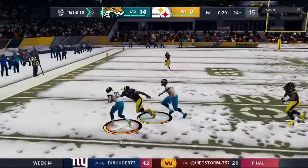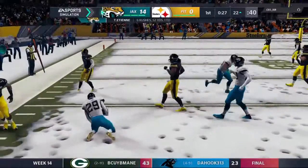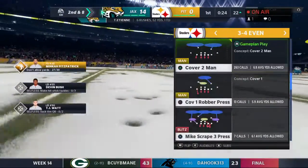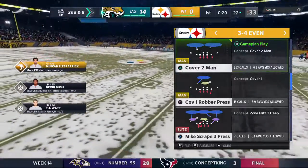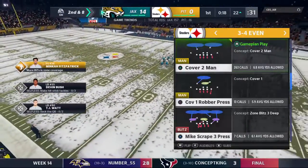And he'll give it here to his running back. And he is brought down at the 22 after a gain of 2, and it brings up 2nd down. Oh, that's a real nice job there by the defensive front. They just engaged and held their ground.